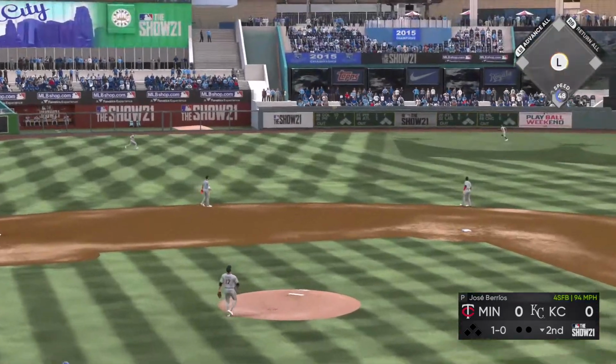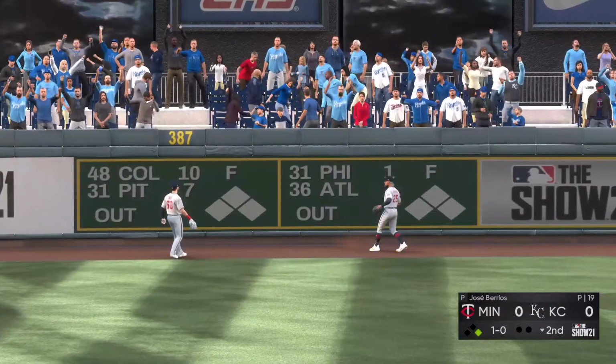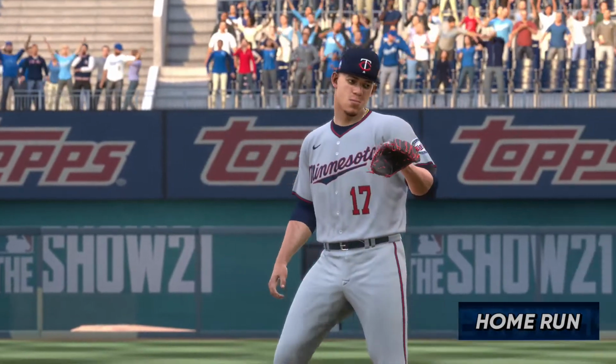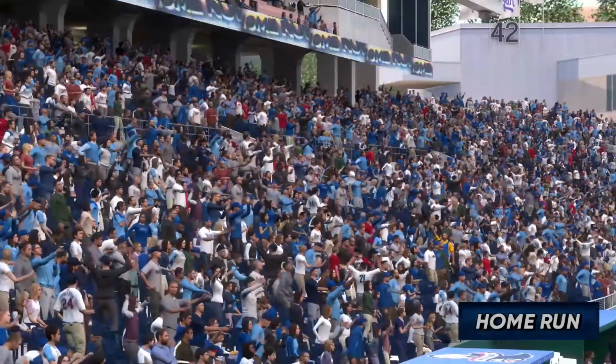Oh, and he took a big swing at that one as this is driven out to deep left center field. And that one is gone. It's a solo shot for Jorge Solaire, and the Royals are on the board first. It's 1-0.